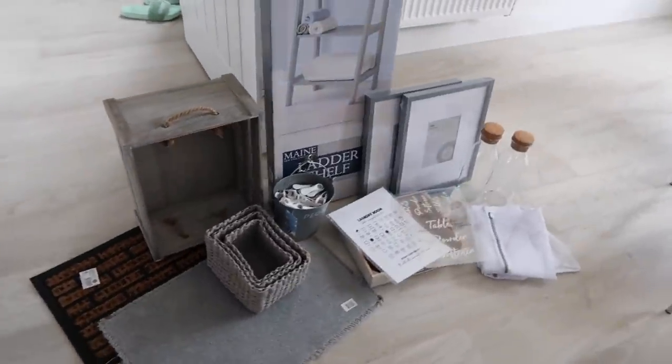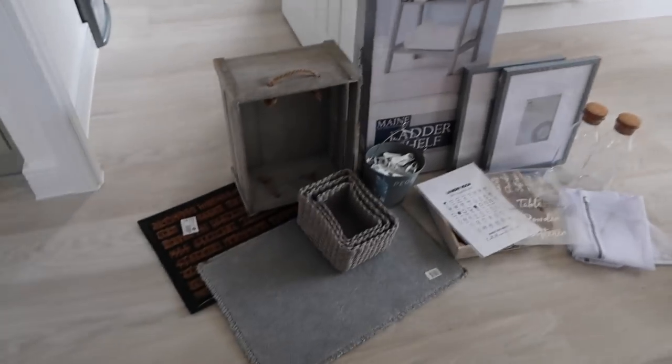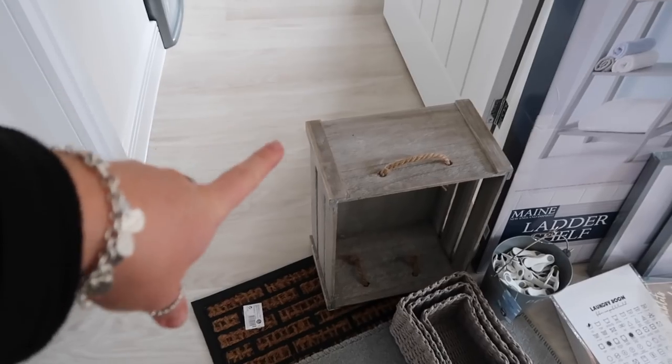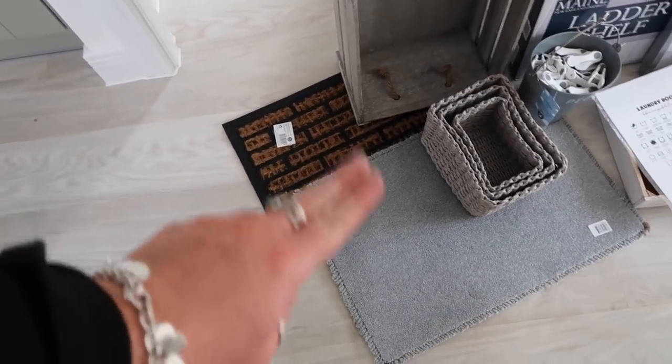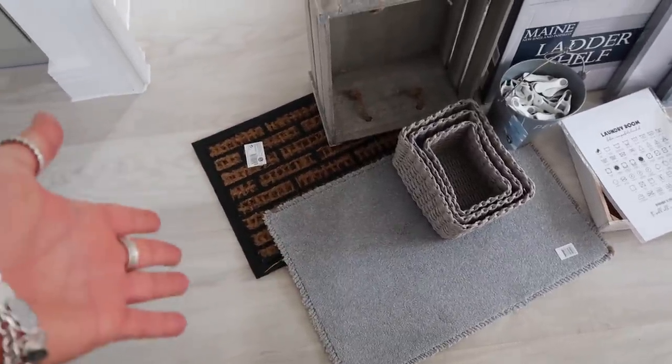Right, so this is everything I have got to transform the utility room. As you can see, there's loads of new stuff here. So there's just a little crate from B&M. There's a couple of rugs here. This is for outside the door, and this is obviously for inside. They were both from Poundland, believe it or not, only a pound a piece.